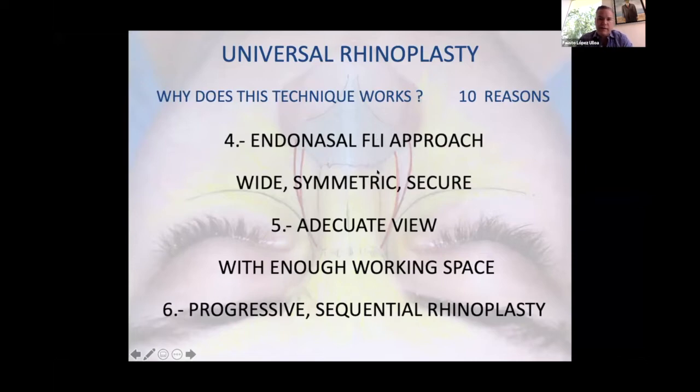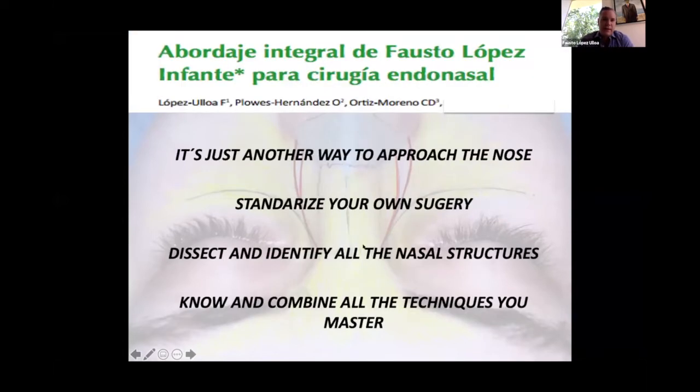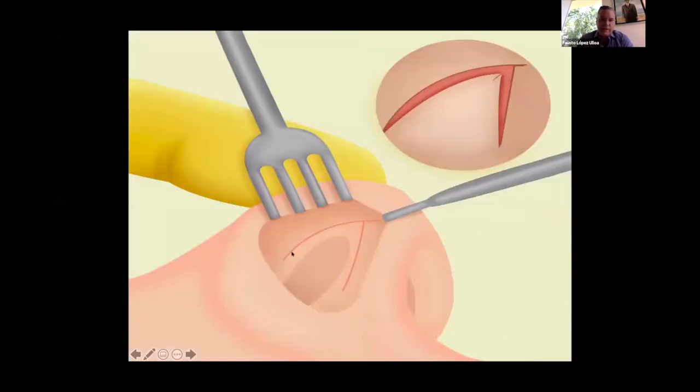approach. My dad described this endonasal approach. It's a wide, symmetric, and secure approach. Number five, we have an adequate view with enough working space. And six, we have a progressive and sequential rhinoplasty. This approach, the Fausto López Infante, is just another way to approach the nose. We standardize our own surgery. We dissect and identify the nasal structures before cutting or modifying them. And then you can apply any technique you want.